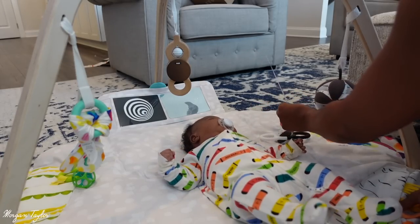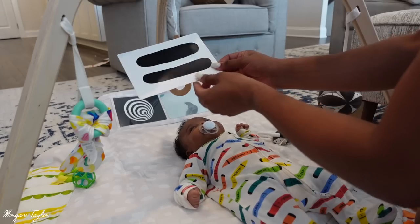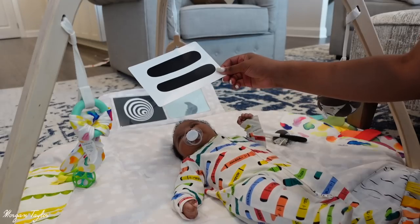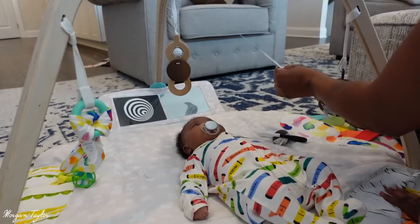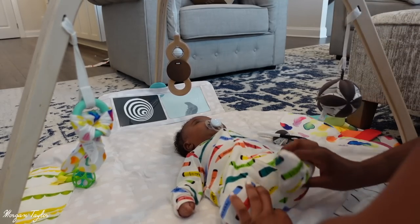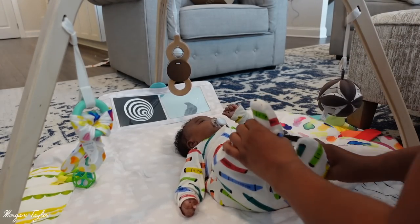I know you have gas. We're about to do some tummy time so you can get the gas out. Good job, Mason. You are so smart. Very good. Good job. Look at you, my smart boy. Very good. Get that gas out. Do some bicycles. Get that gas out. I know.